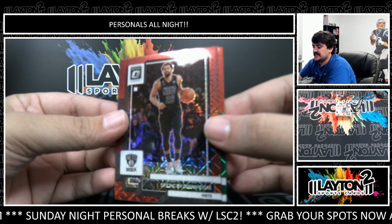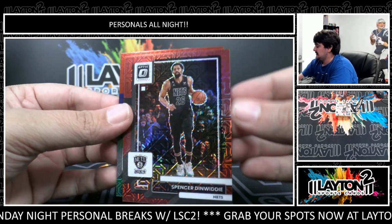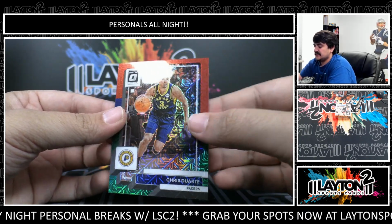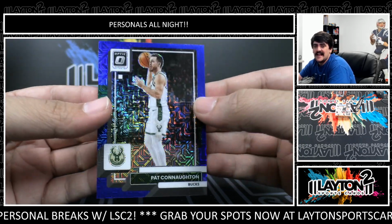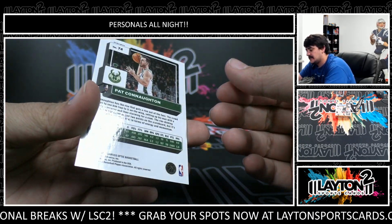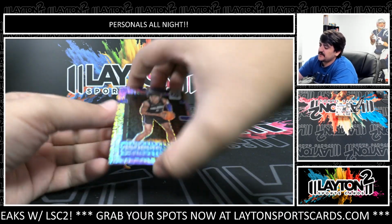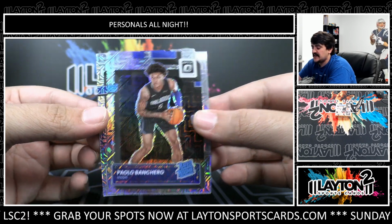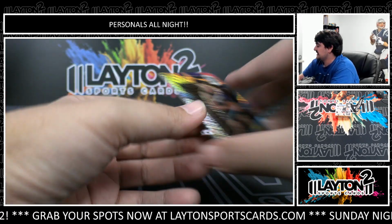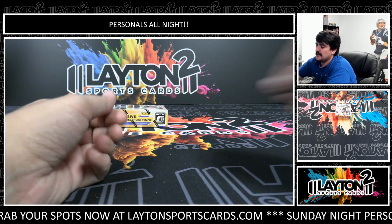We've got a Red Choice number 288. That's Spencer Dinwiddie. Green and red of Chris Duarte. And to 24, we've got Pat Connaughton. Pat Connaughton, number to 24. Got our choice rookies. First one is Paolo. Nice one there. Paolo on the choice rated rookie. And Trevor Keels, choice rated rookie. Very nice, Paolo there.